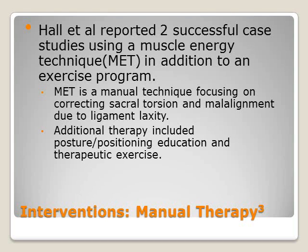Hall et al. reported 2 successful case studies where they used a muscle energy technique in addition to an exercise program. Muscle energy technique is a manual technique which focuses on correcting the sacral torsion and malalignment due to the ligament laxity from the hormonal changes. They also concluded that additional therapy should include posture and positioning education as well as therapeutic exercise.